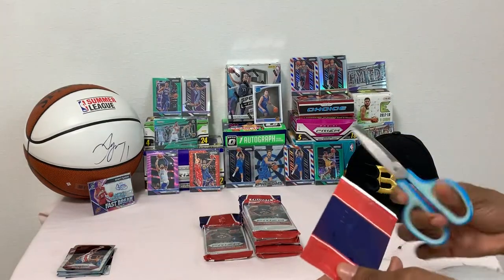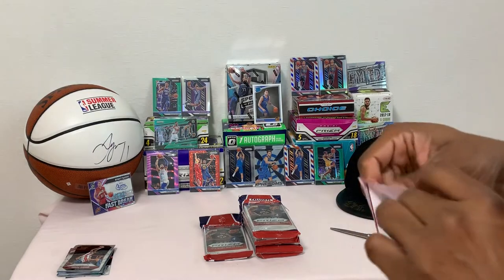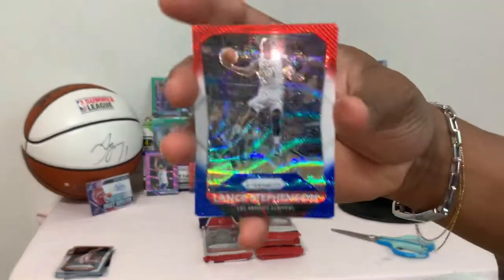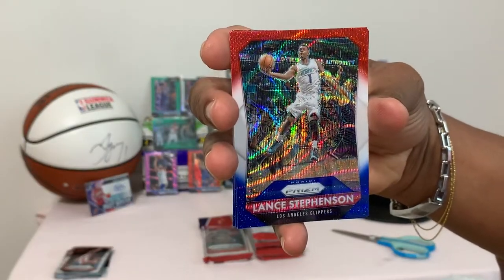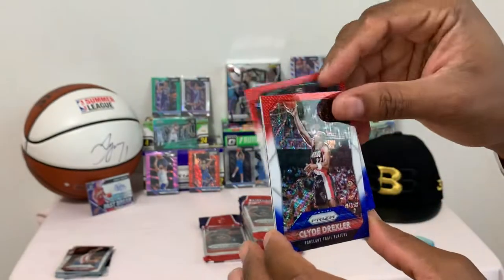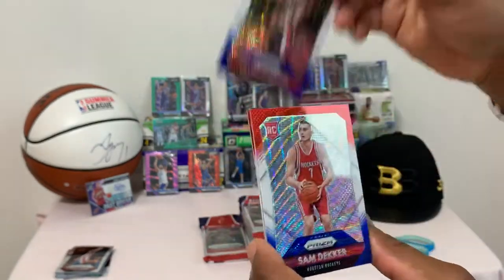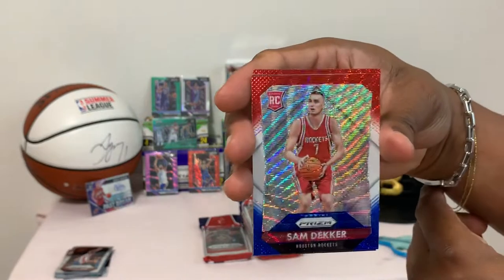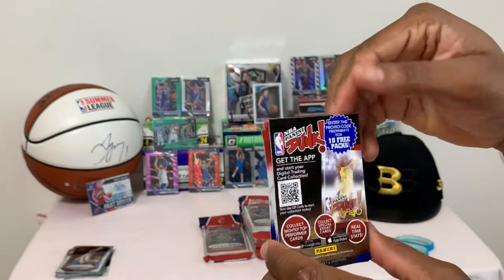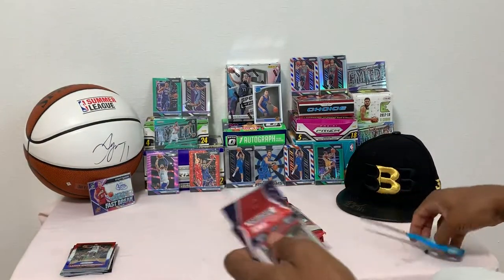All right, let's jump into the red, white, and blue pack. I just recently got back from vacation, actually, so I was away for a while. Now I'm back in full swing. Lance Stephenson. Clyde Drexler. Mr. Decker. Sam Decker. Rookie. Red, white, and blue. There you have it. That's the first pack. Go on to the second pack.